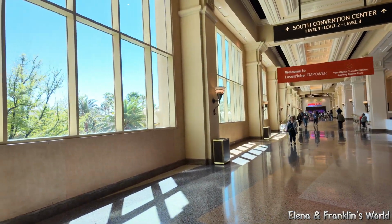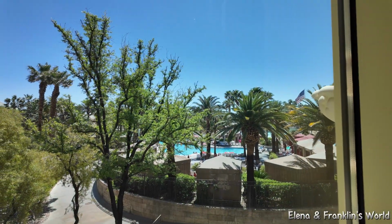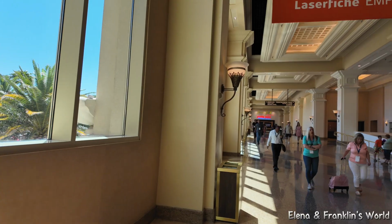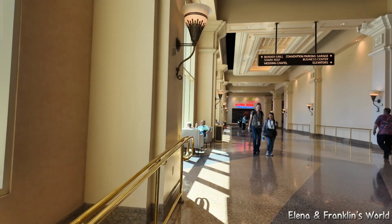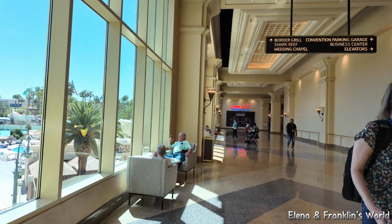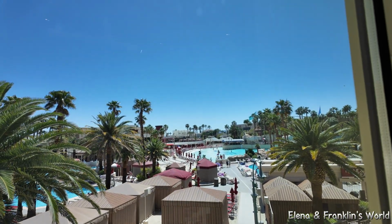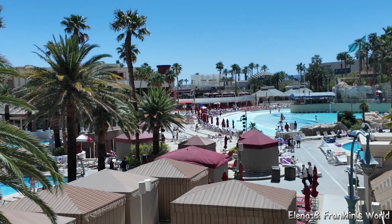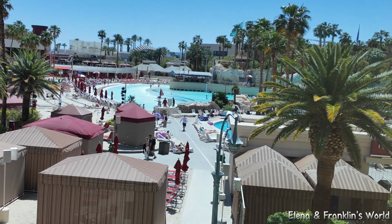Then over to the left we have the Mandalay Bay's pool, which could be one of the best pools in Las Vegas. They actually have a sandy beach. They have a wave pool. It's basically like a swimming complex. They also have a lazy river too. So there's the beach. That's the wave pool. And this little corner right here is the lazy river.